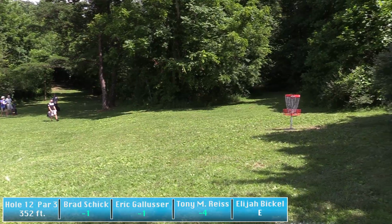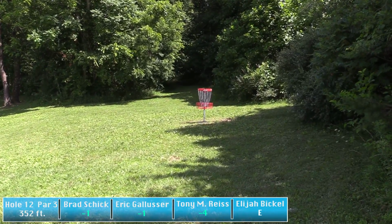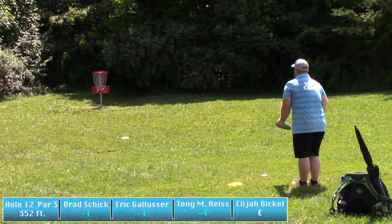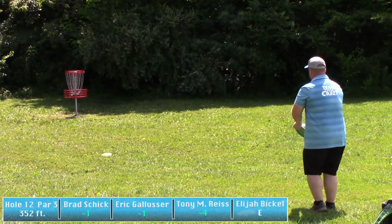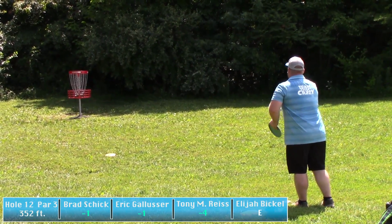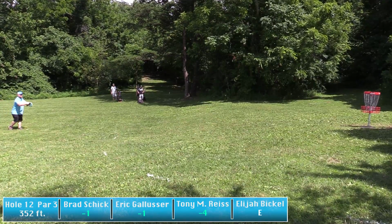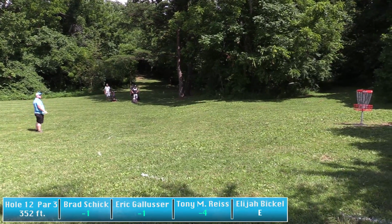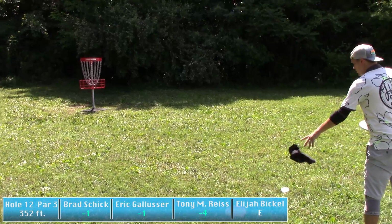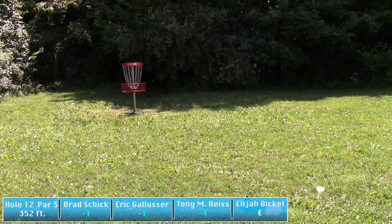I've seen these go in. Just a little bit low. Yeah, our current Disc Golf Pro Tour champion, Nathan Queen, threw one in from about 100 last year. Oh, wow, that's pretty exciting. Back there behind where Tony's at. Yeah, good effort from Eric. That was about 40 feet or so.